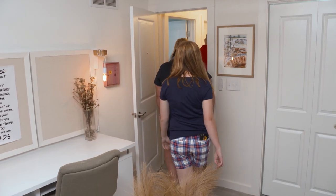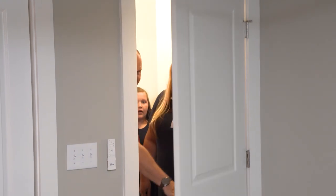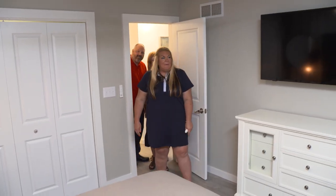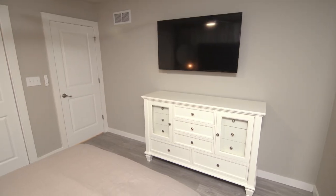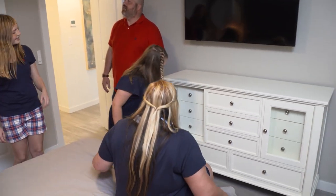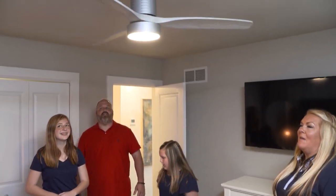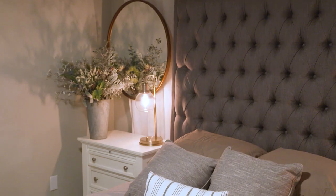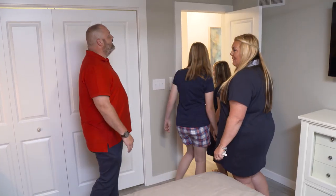Mom, Dad, let's go into yours. Oh my God, this is so beautiful. Oh, it's so soft. Look, you have more storage. Yes, I love it. Look at that fan. Oh my God, that is a fan. Y'all think about the basement now?